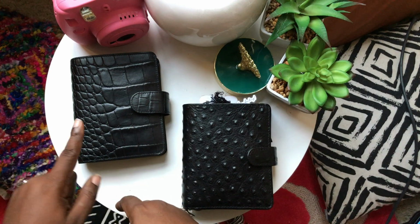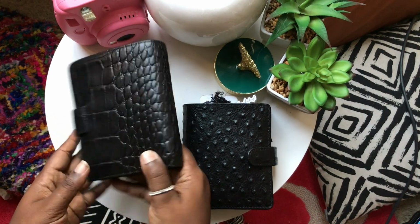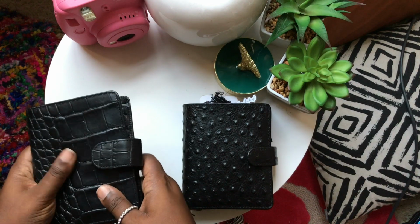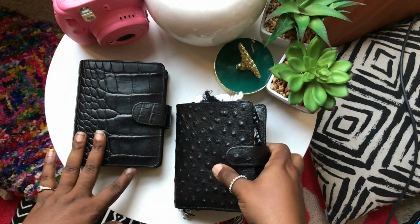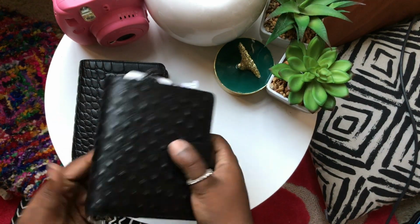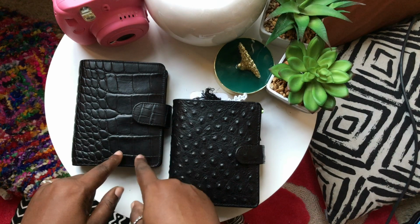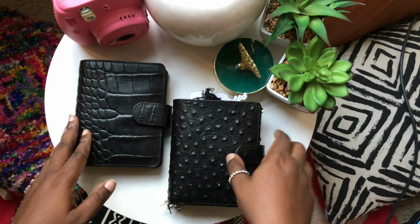What are the two things I'm comparing? My black pocket croc Filofax. It was in my last video. I have been loving this. I was unsure when I first got it, but turns out I absolutely adore it. And a black pocket size Spek and Ostrich. So like I said, very, very similar. Both black, both pocket, and both an animal of some sort. So we have a crocodile here, we have ostrich here.